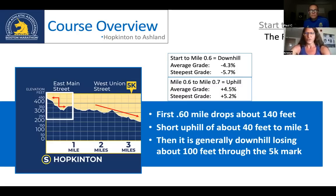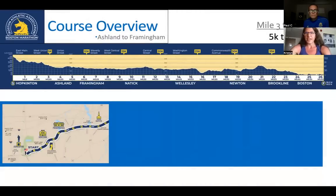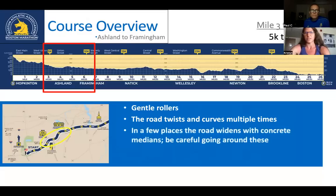Then after you get through that first mile, it's generally downhill all the way through the 5K mark, losing 100 feet overall. All right, 5K to 10K. This is Ashland to Framingham. There it is on the map, and there it is on the elevation. This section is gentle rollers. The road really twists and curves many times here.